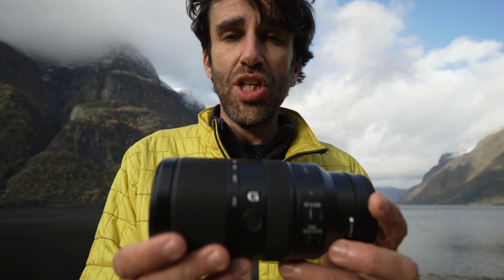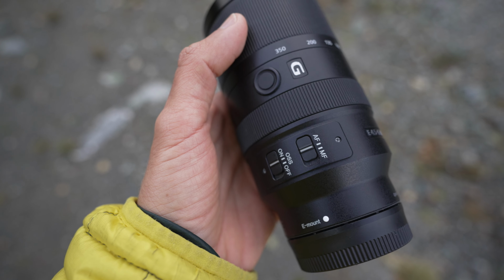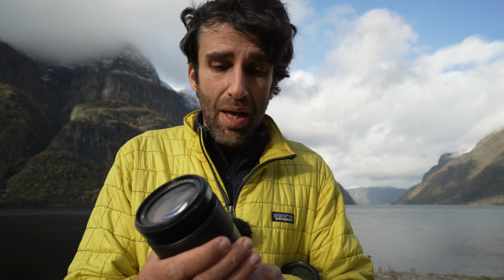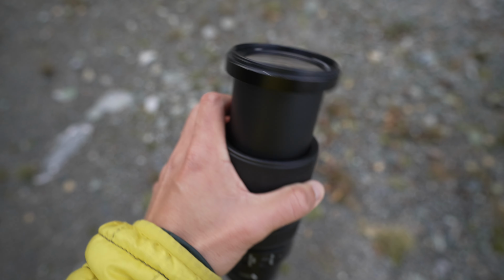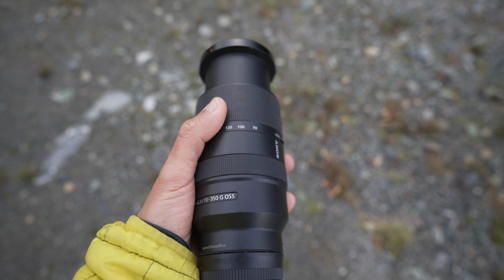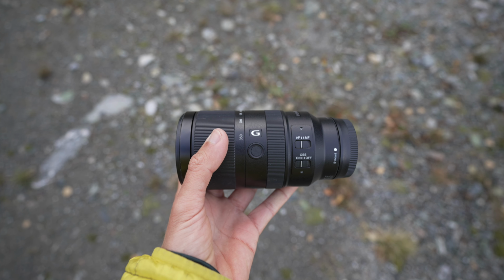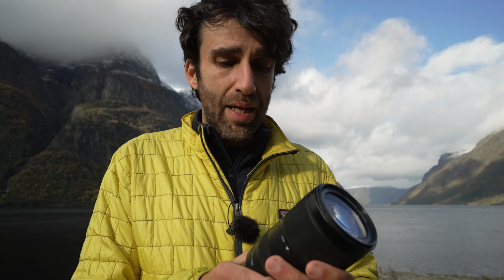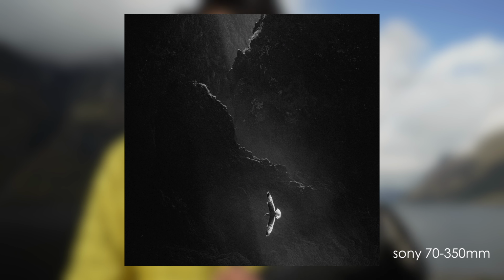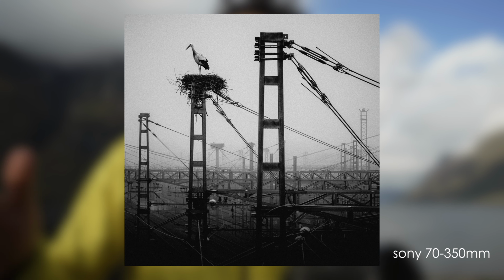Let's move on to the APS-C lens that I mentioned earlier. This is the Sony G 70 to 350 millimeters. I don't use this lens as often either. I guess I don't use any lens as often compared to the super zoom. So I'm gonna be saying the same thing about every lens I own that is not the super zoom. But yeah, this is an APS-C lens, so it's not really intended to be used with full frame cameras. I have it because I come from an APS-C system. I used to shoot with A6000s and that kind of system from Sony, and this is just a leftover from my transition to full frame that I've been working on for the last 3 years.